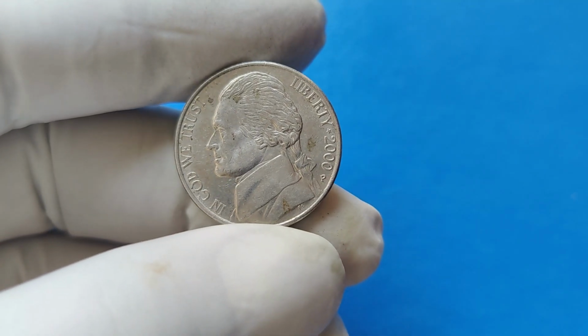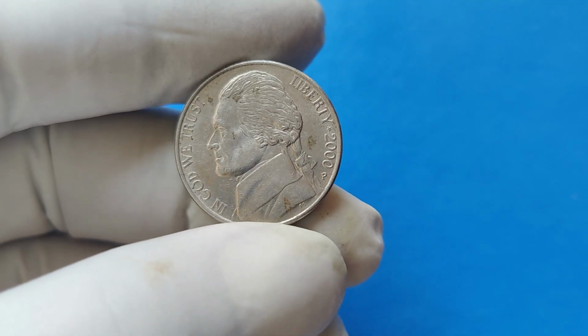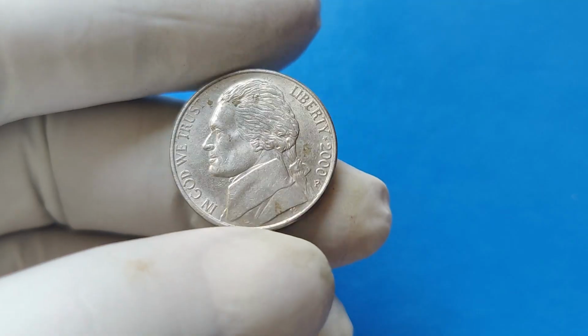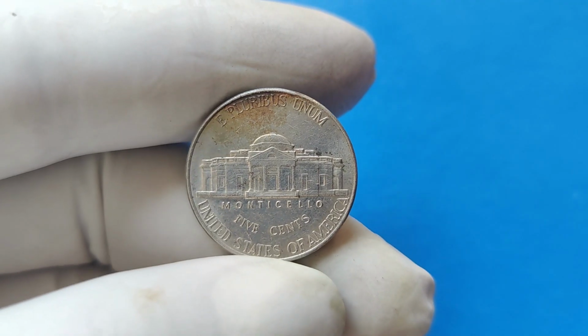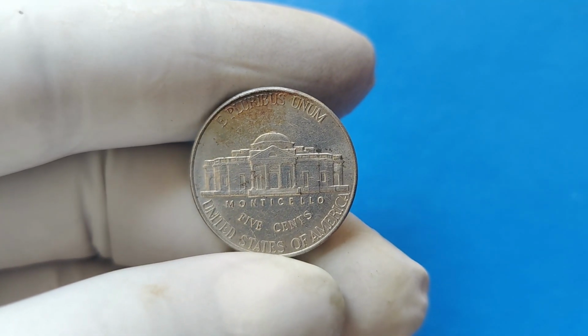Today, we are going to explore the fascinating world of the Jefferson 2005 5-cent nickel coin. This is a coin that may seem ordinary at first glance because millions were minted for everyday use. But there are special versions, unique errors, and collector-grade conditions that can make some of these coins worth far more than just 5 cents.